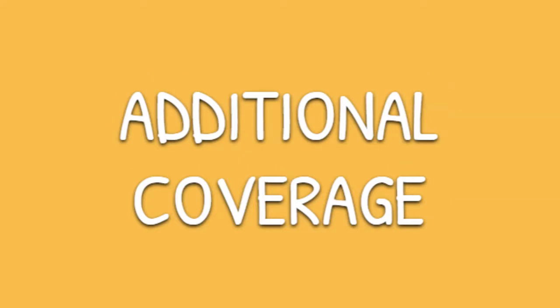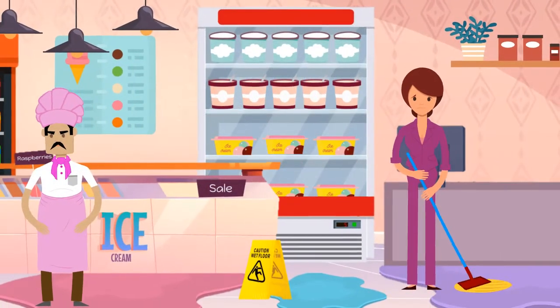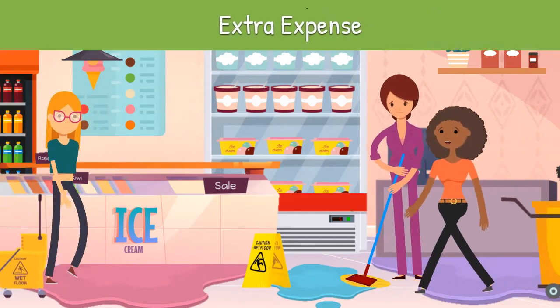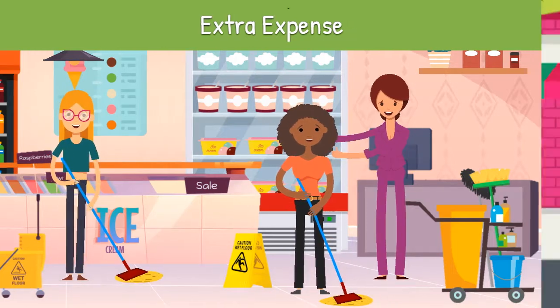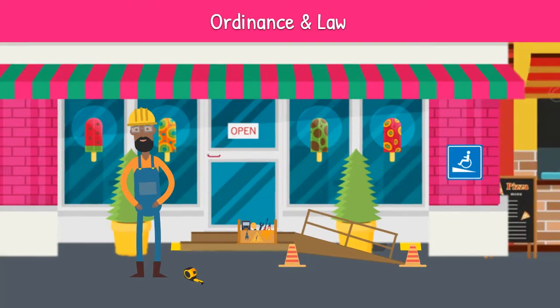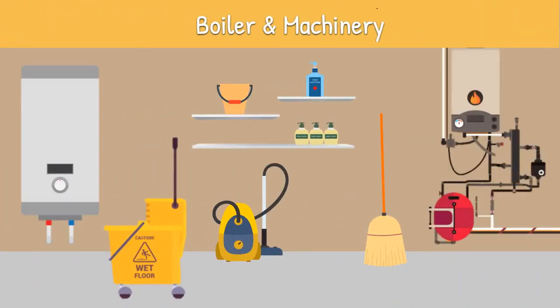Such coverages can include business interruption coverage, which pays for the income you lose if your business can't operate normally because it was damaged or destroyed. Extra expense coverage pays additional costs to return your business to normal after it is damaged. Ordinance or law coverage pays extra construction or repair costs to meet current building codes. Boiler and machinery coverage covers boilers, air conditioning units, compressors, steam cookers, electric water heaters, and similar machinery.